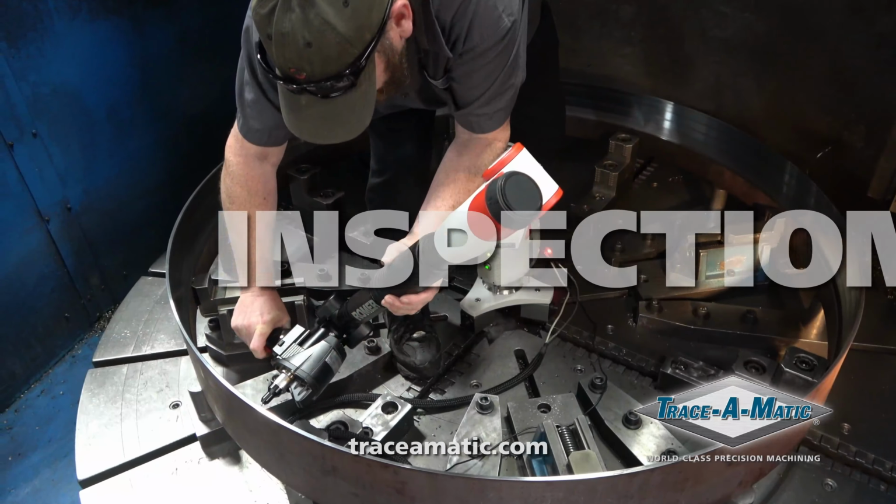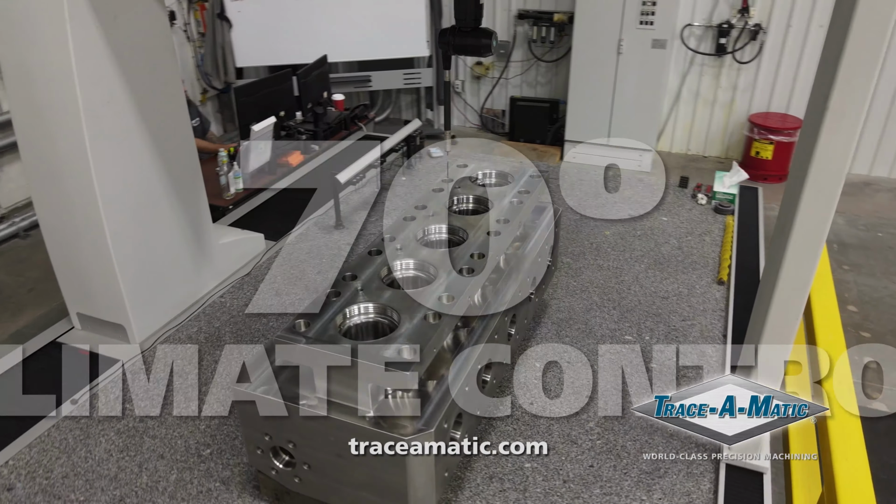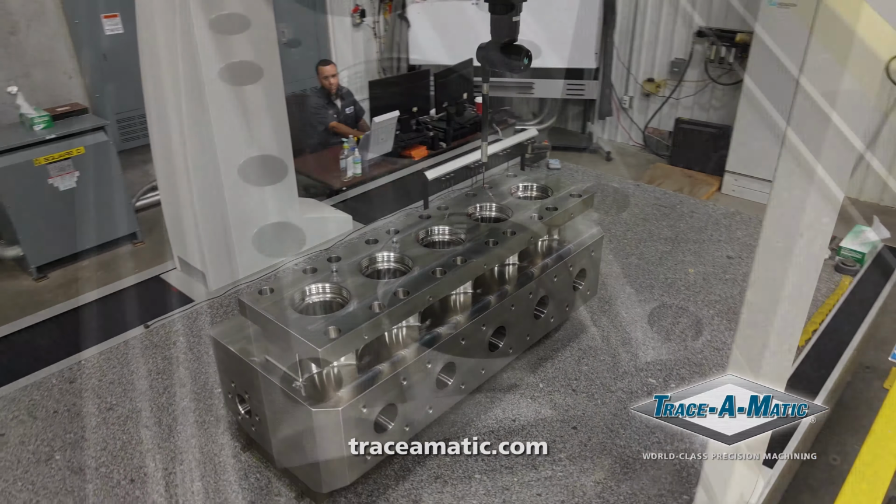In-process and final inspection services ensure the highest part accuracy. We use fully automated CMMs to measure and verify critical external and internal dimensions and part geometry. Our facilities are climate-controlled at 70 degrees to ensure a stable testing and manufacturing environment.